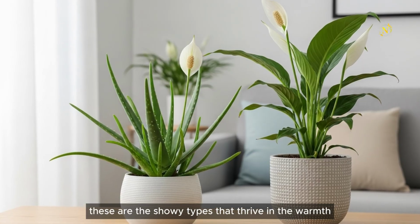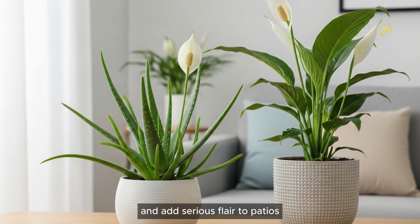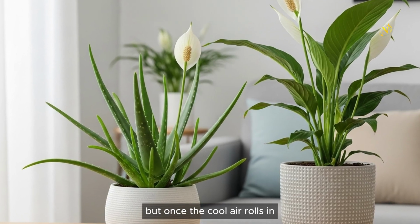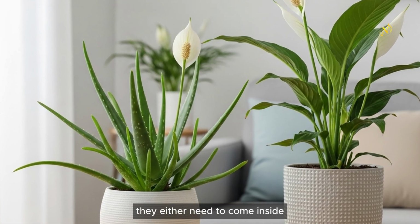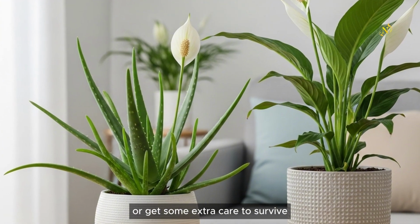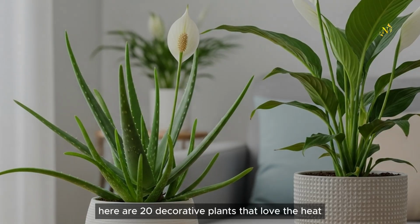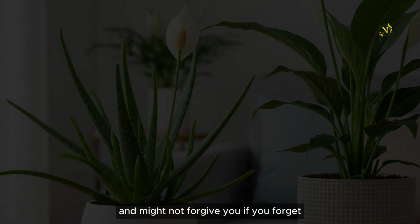These are the showy types that thrive in the warmth and add serious flair to patios, porches, and indoor corners. But once the cool air rolls in, they either need to come inside or get some extra care to survive. Here are 20 decorative plants that love the heat and might not forgive you if you forget.